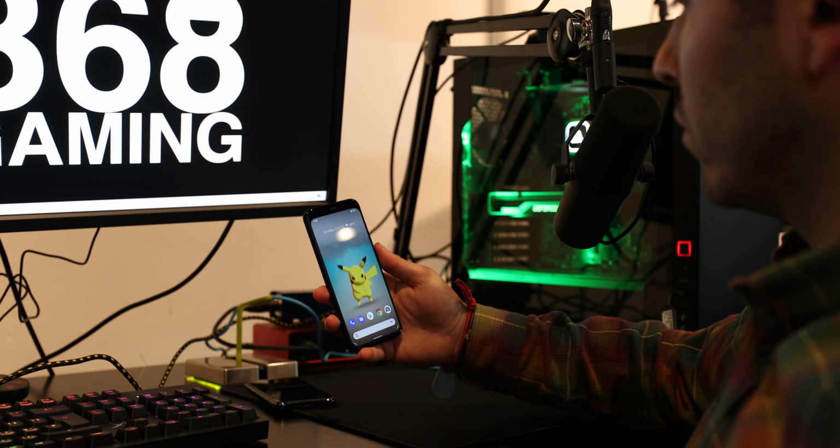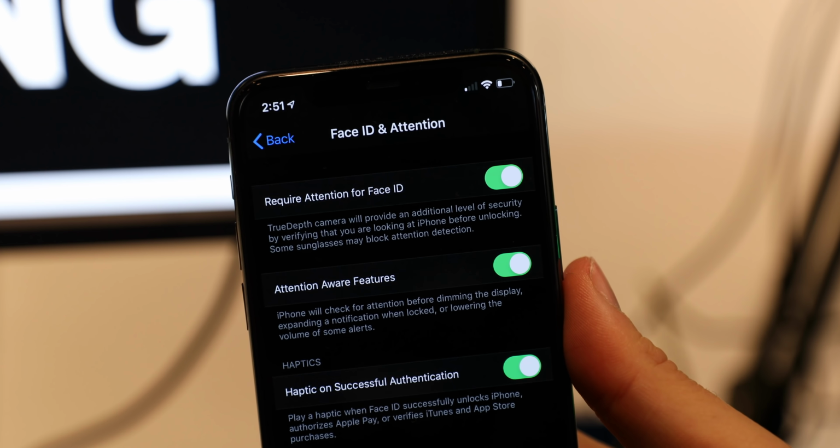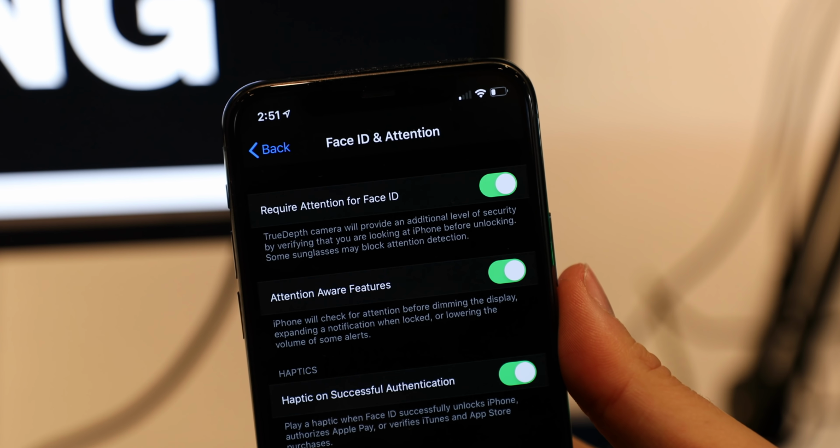However, there is one big caveat here. As it stands right now, the Pixel 4 does not require your retinas to use Face Unlock, so you can unlock your phone with your eyes closed. Apple has a feature called Attention Detection, which sounds like what it is. You need your eyes to unlock the phone. I think Google can easily circumvent this by just issuing a software update, and I hope they do.